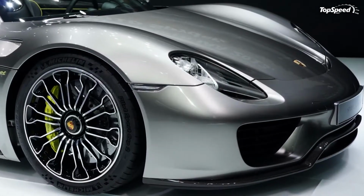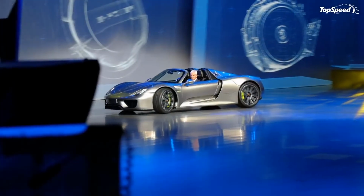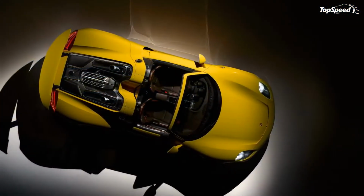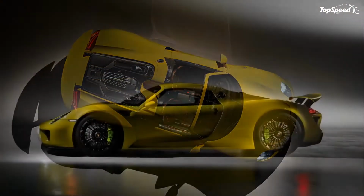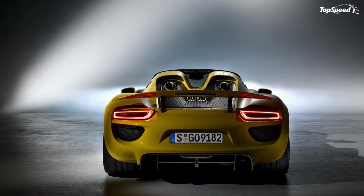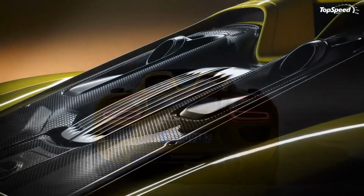With this supercar keeping its center of gravity so low for optimal handling, you may have issues getting up ramps without causing damage. To help in these situations, Porsche installed a lift system that raises the 918 by 1.1 inches at speeds up to 31 miles per hour.